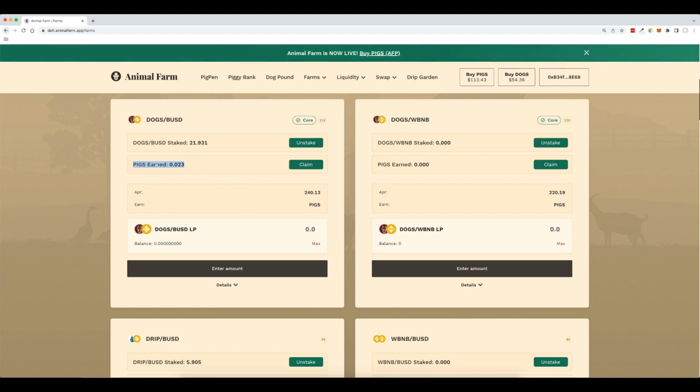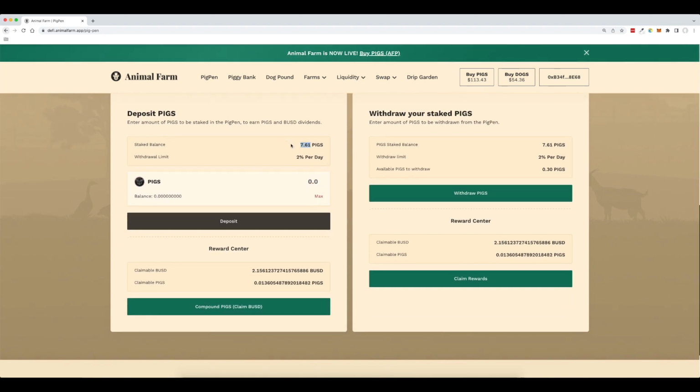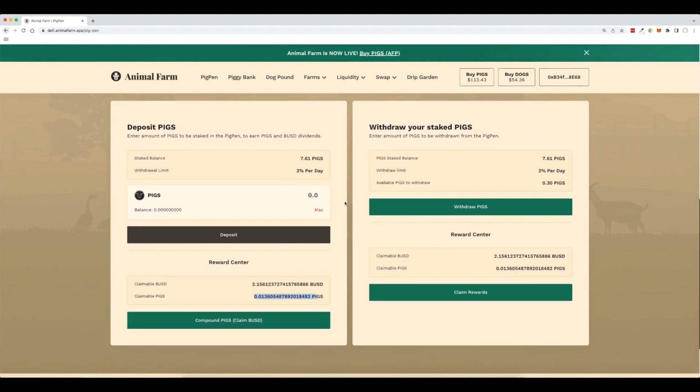Then you take the pigs tokens by claiming them, you take them over to the PigPen, you deposit them here, and you earn BUSD and more pigs. So this cycle is amazing. I am truly, truly loving this. And hopefully you guys will see the value in this.